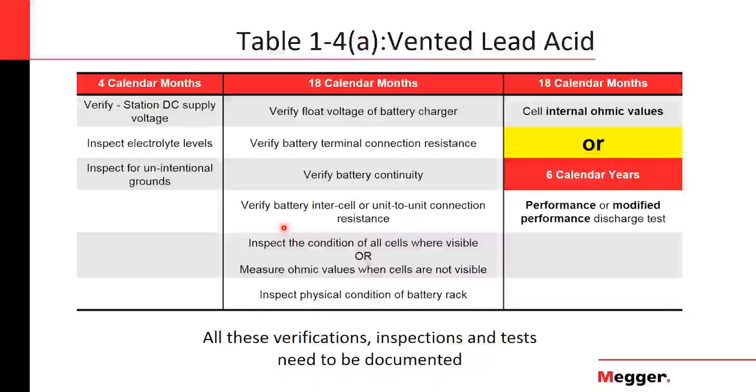And once you decide what you are doing, you need to keep doing it. I don't have details on what happens if you want to change the method, but you need to keep documentation of all of these tests for the audits.